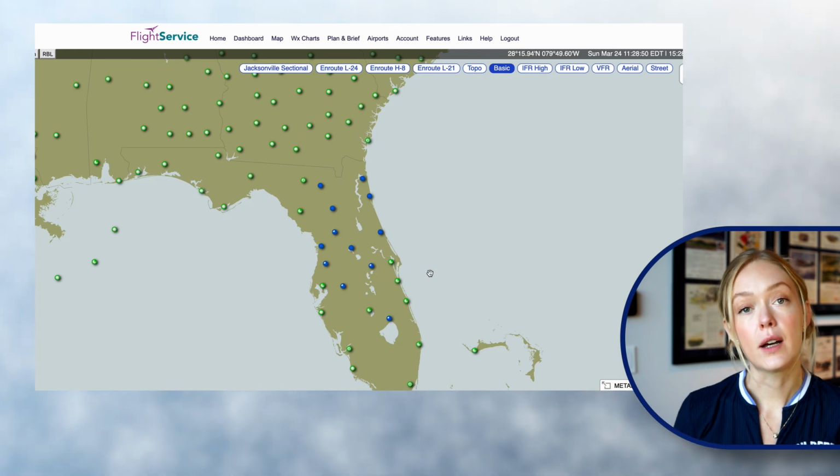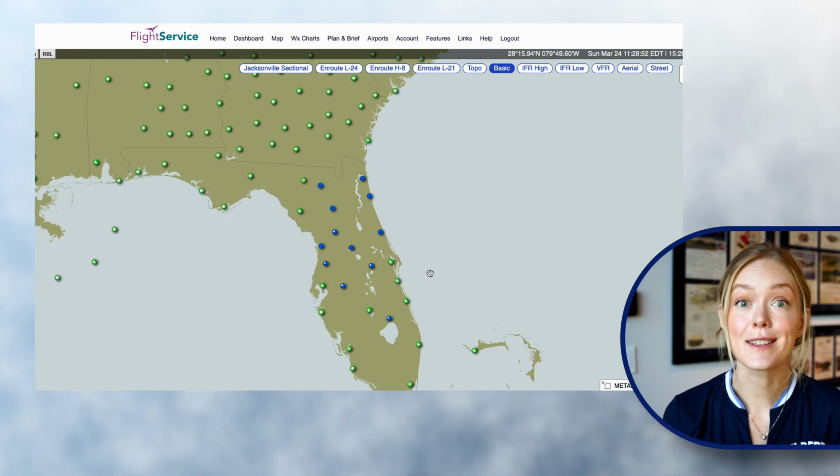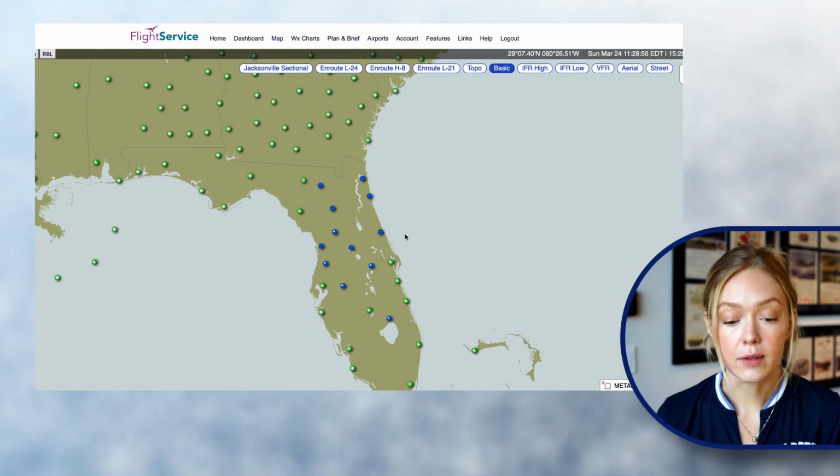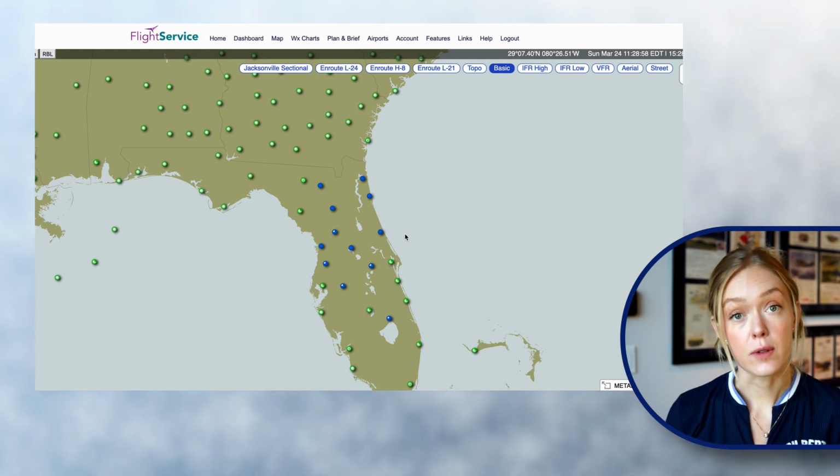Where we see a little bit of opposition to that trend is in Florida, Central Florida in particular. We see a lot of blue station reports, which of course is marginal VFR, a ceiling between 1,000 and 3,000 feet AGL, or visibility between 3 miles and 5 miles. Only one of those criteria needs to be met to fall within marginal VFR.